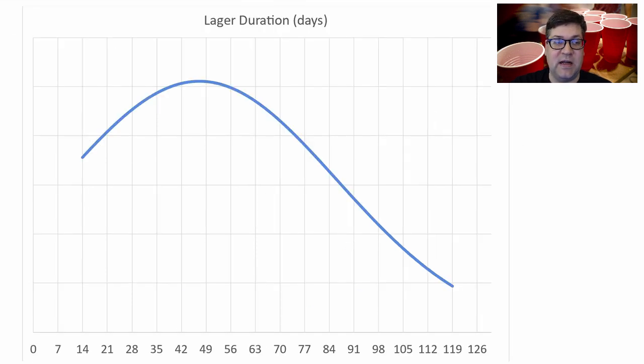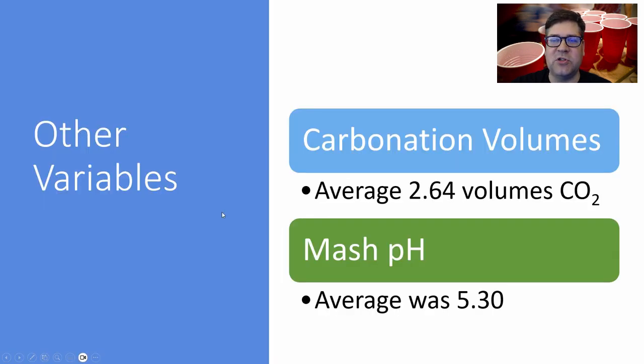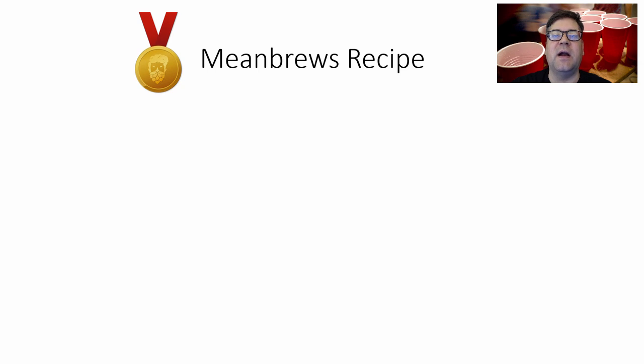Lager duration, anywhere between 14 and 119 days. What I found interesting, I'm going to be at 21. What I found interesting is this lager duration is just normalized here, it's stabilized here at 3 weeks. So this is a beer that takes 3 weeks to lager and get a good award-winning product. Average carbonation volumes was 2.64, a little bit high. Mash pH was 5.3.